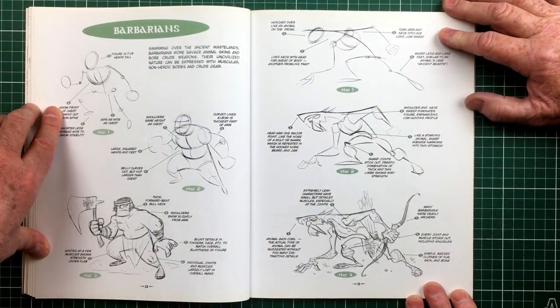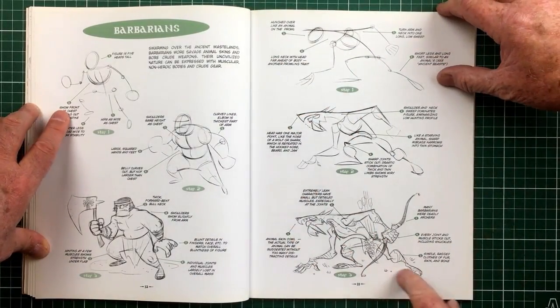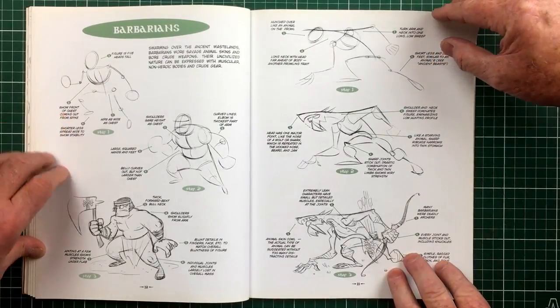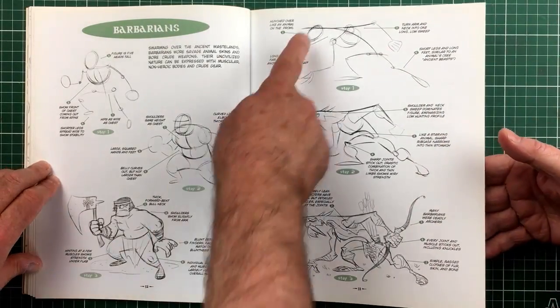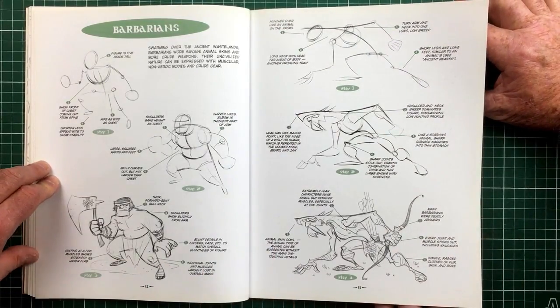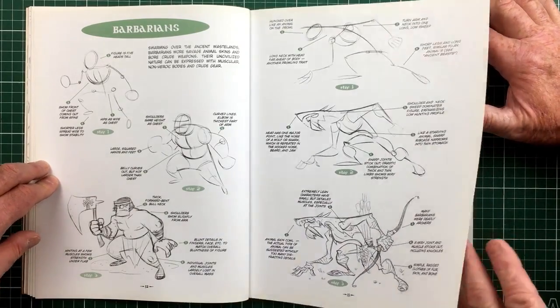Again, barbarians. This is interesting, isn't it? Almost putting the hand on the ground along with the feet is almost feral, like animalistic. And it's progressing, but it all comes from strong gestures. So yeah, the action is paramount. That's the most important thing, going forward at the same time.